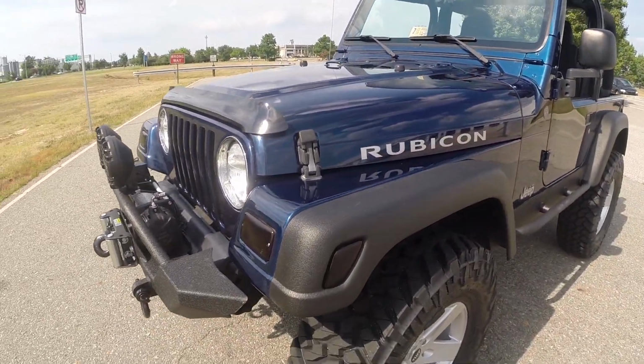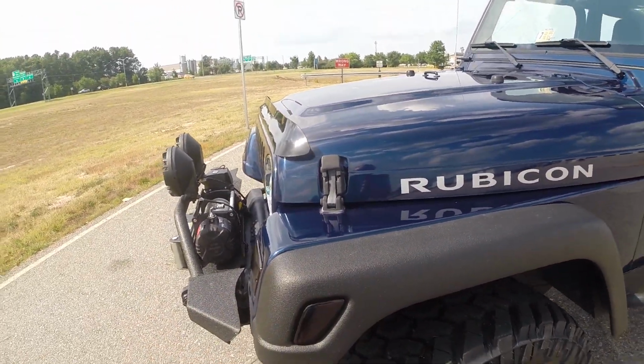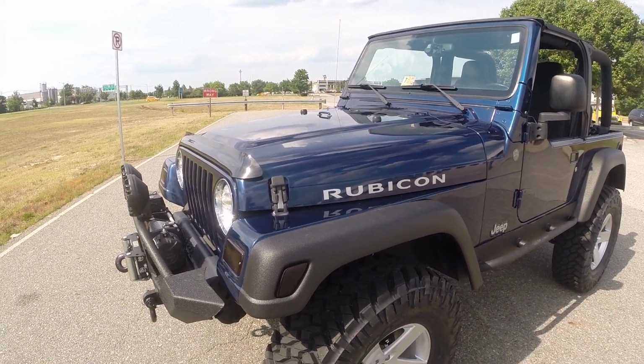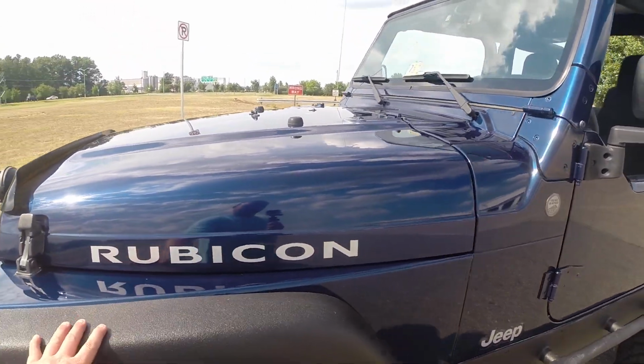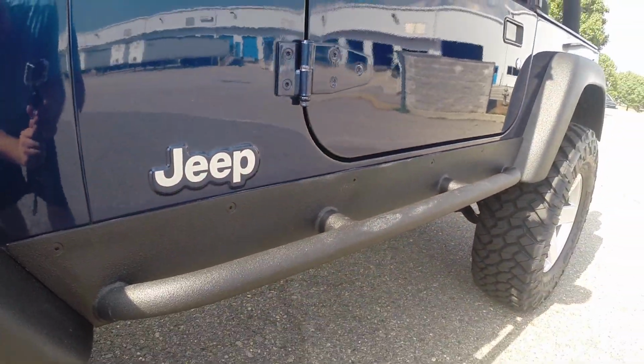This truck receives our full Linex package that we do to these vehicles. They're prone to fading, so we go through and we Linex them all. It gives it a nice rugged look. No more fading, and the Linex also protects your rock sliders.